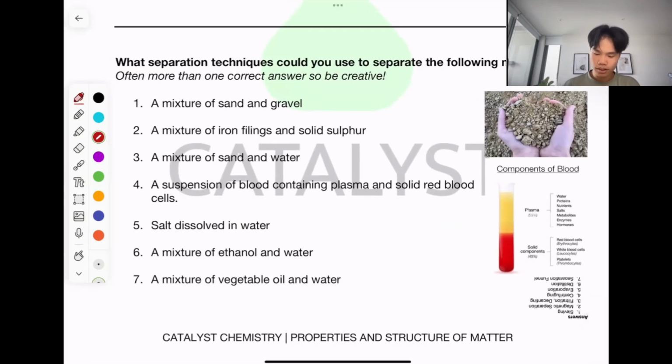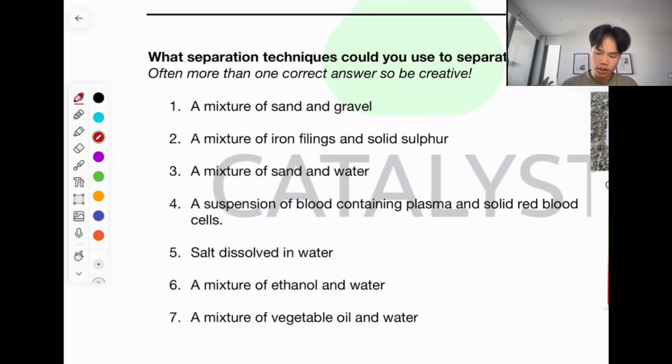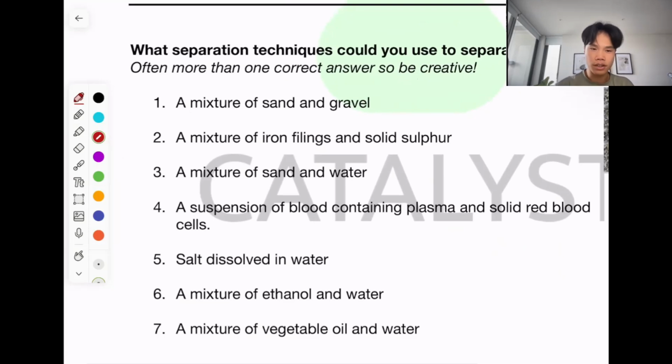Okay, we've got a few mixtures here. I'm going to give you 5 minutes to try to figure out what you would use as a separating technique for each of these mixtures. Write down what technique you would use next to each one, and you can use the table that we had before. Give it a go.